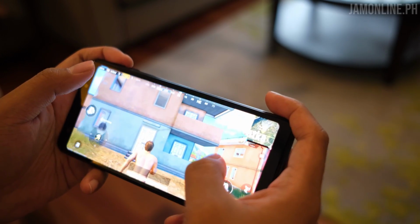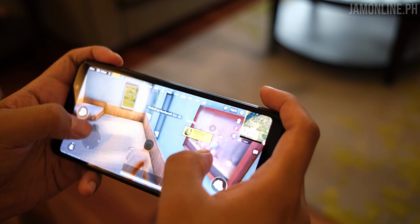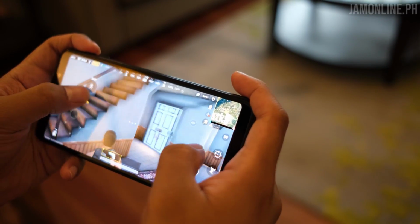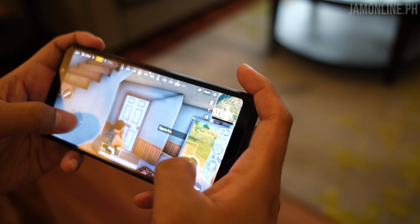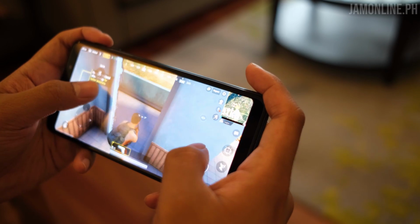But so far, our first impressions with the Exynos processor of the A7 is that it's actually fast, it's actually good, and yes, it does warm a little bit, but doesn't get too hot to the point that the smartphone will overheat. Actually, in PUBG Mobile, I was able to run balanced settings with a high frame rate and anti-aliasing on, and surprisingly, I was able to run the game smoothly. Well, yes, there are some frame drops, but most of the time, it was pretty good. I'm actually surprised with that one.